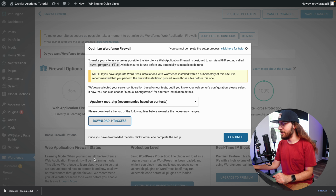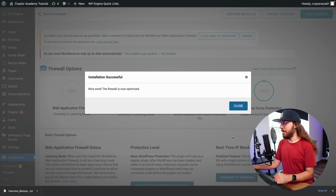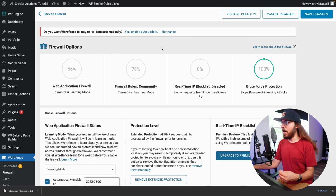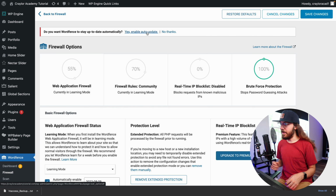They're giving us the option. So once you do that, click continue, and that's it. The firewall is now optimized. You also can choose to enable auto updates for WordFence. Now, why might you want to consider this?